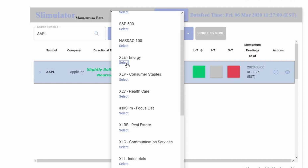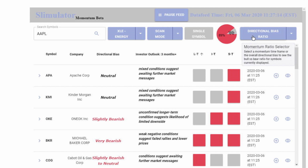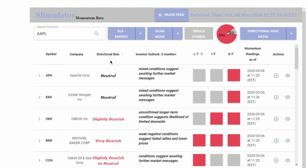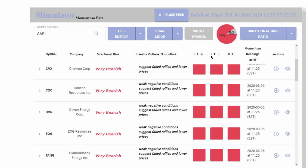Let's choose the energy sector, XLE. You can see in there that we now have a lot of information. You see this right over here as I point to this pie chart. I have this set to directional bias. This is our proprietary formula, and we built the algorithm in here. And look at here, 89% of the energy stocks are in a condition with a negative directional bias. If I click on LT, the long term, you'll see all of these energy stocks are mostly in negative conditions in the intermediate term, long term, and short term.